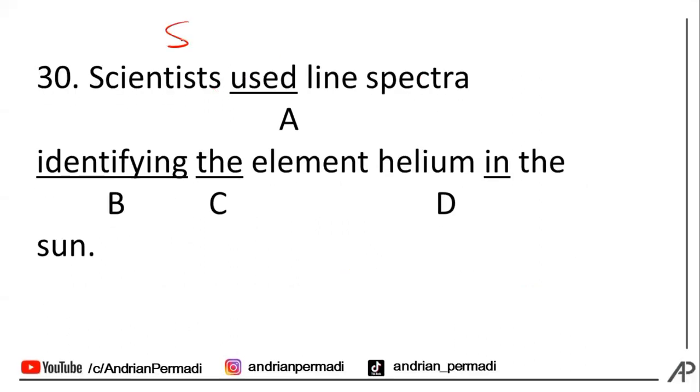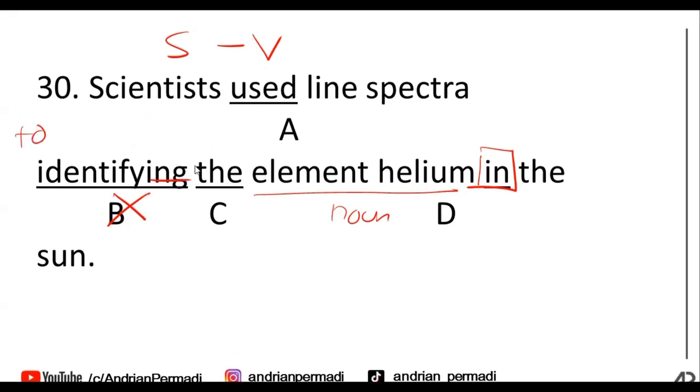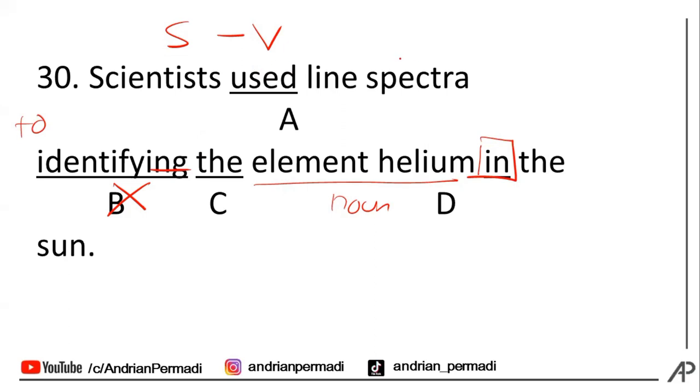Scientist use, this is correct. Scientist is the subject. Use is the past simple verb, this is correct. Scientist use line spectra, identifying the element helium in the sun. The element, that's correct. The use of the definite article, the element helium, that's a noun. In the sun, that's the correct preposition for the noun sun. But the correct answer is B, because this should have been changed into to identify. This statement, the word use line spectra, is actually to indicate in order to, right? So if it is identifying, then it becomes an adjective clause that explains line spectra. However, in this case, it is not an adjective clause. This sentence needs to use a prepositional phrase to explain the meaning of in order to. Therefore, the answer is B.